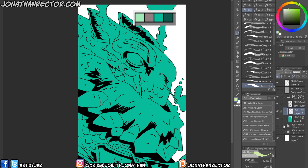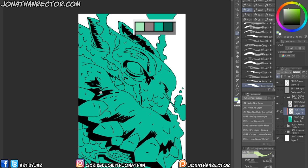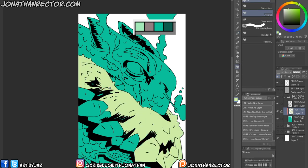Okay, so now that we have that whole mask, we can just make a new layer, and right here you can just clip it, right? So we can still play around with this, but I think, yeah, okay. So what we're gonna do is I'm just trying to find areas to slap this color into. So make sure all these are closed. And I'm going to change the color of these horns down here.